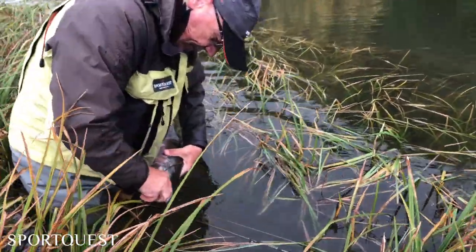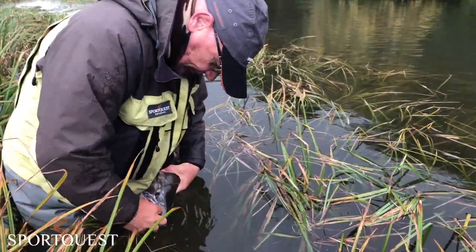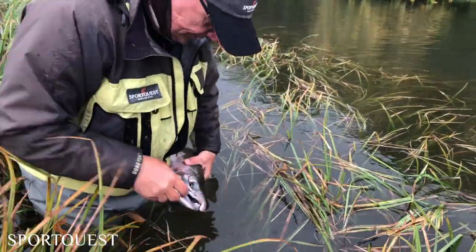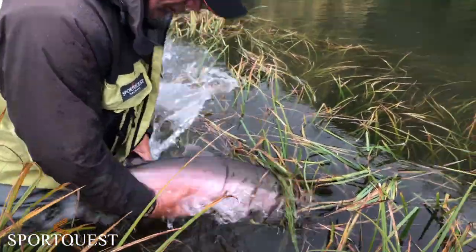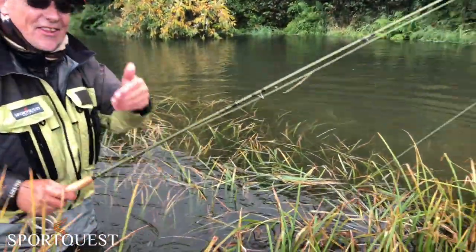Just give that a couple of twists. Push it in. There you go. There you go, fella. That's what you call a soft release. Excellent fun. Thank you very much.